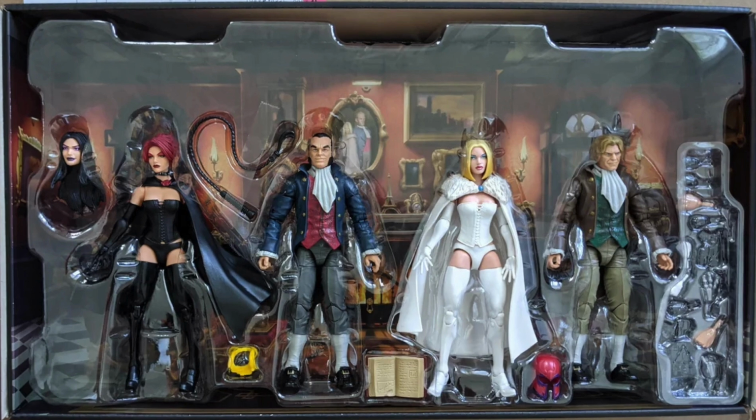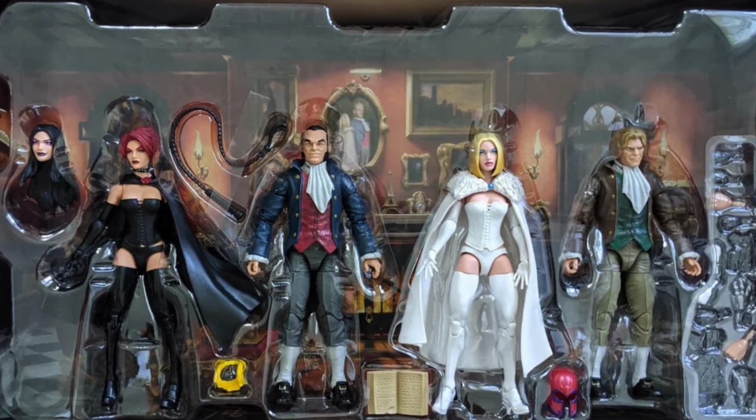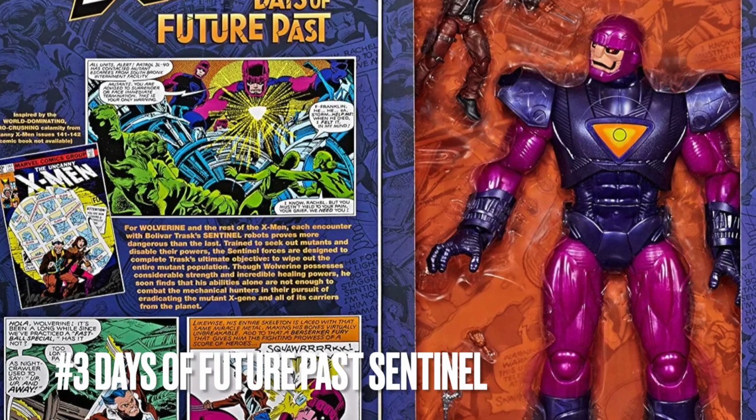Anyway, I passed up on this, and that was a big mistake, man. I really want this. I think this is going for like $200-300 right now, and I want it more than ever. Number 3 is gonna have to go to the Days of Future Past Sentinel.